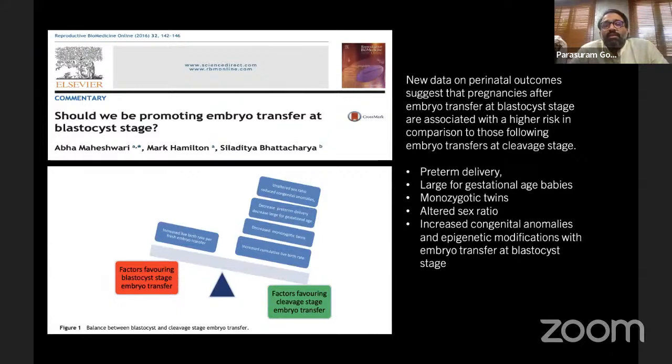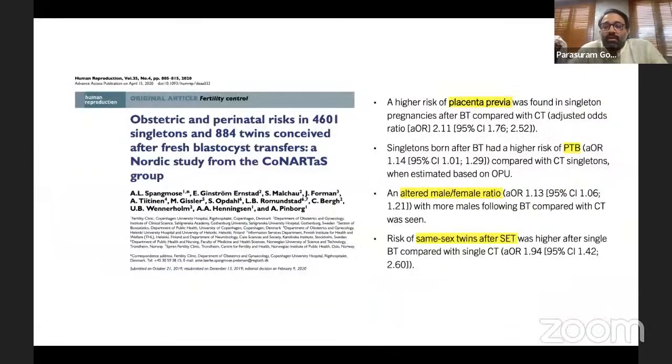But again, this was a very interesting article where they debated the day 3 transfer versus the blastocyst transfer, evaluated the evidence, and concluded that when you're doing a blastocyst transfer, there's always an increased incidence of preterm delivery, LGA babies, monozygotic twins, altered sex ratio, and also increased congenital abnormalities. The congenital anomalies in this study were referred from the previous study that I had talked about.